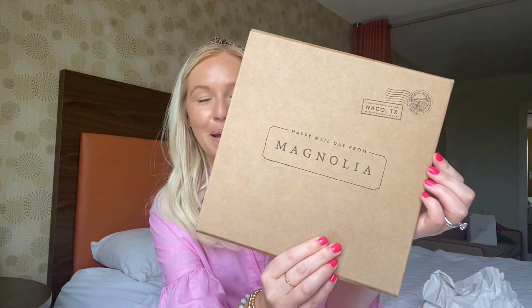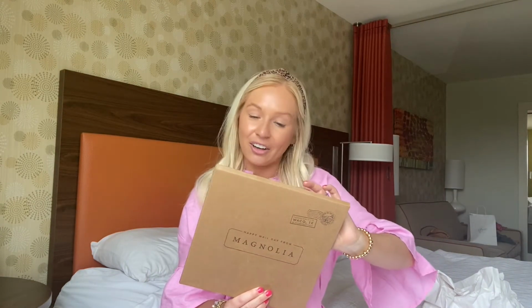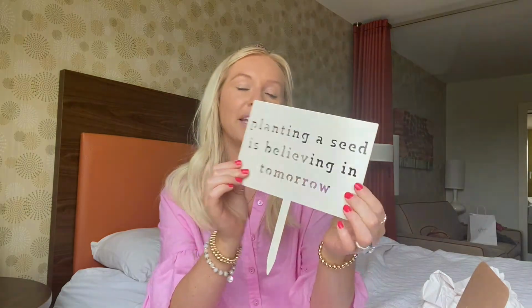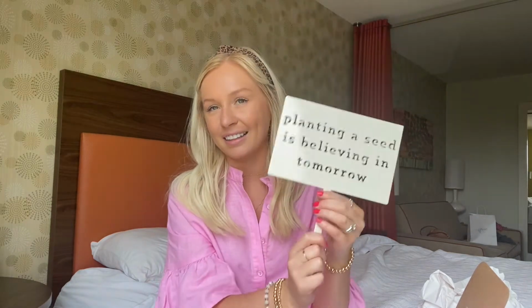And then the last thing I got from the Seed and Supply store, and it came in this really cute packaging. I almost don't want to open it because it's just so beautiful, but this was $26. And it says, planting a seed is believing in tomorrow, and I'm going to stick this in my garden.